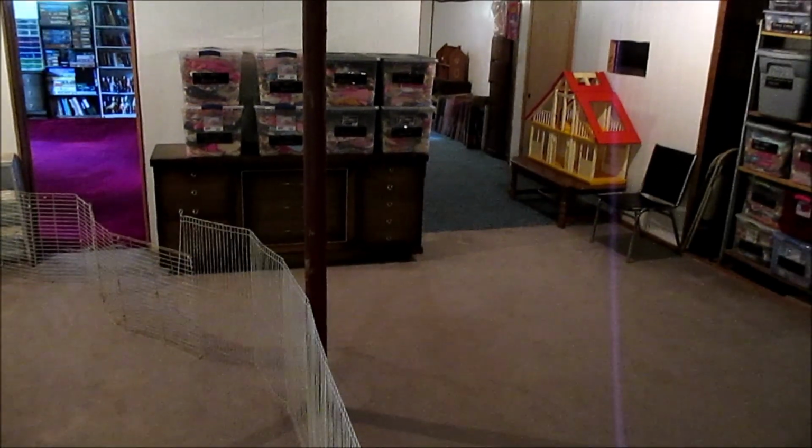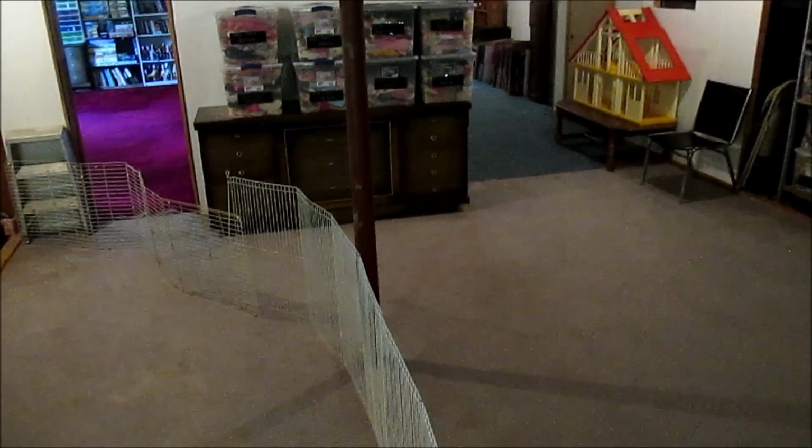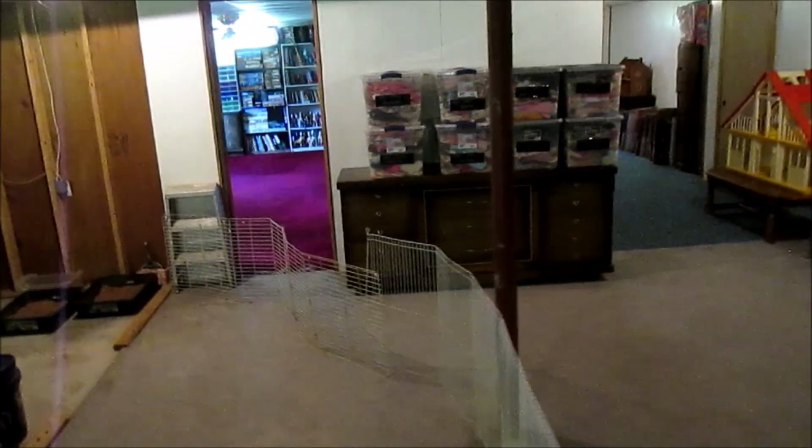So when you come down the stairs, this is what you see, this big open area, and some shelves and stuff. So these baby gates, please ignore them. They are to keep my 17-year-old cat from wandering around and pooping where he wants. It kind of guides him to the litter box. So that's where we're at.